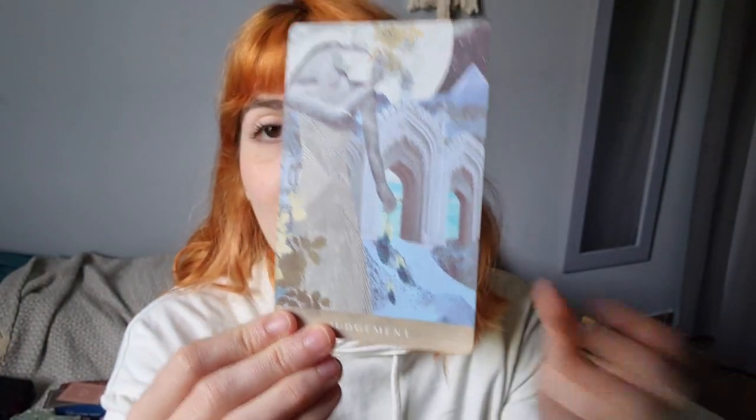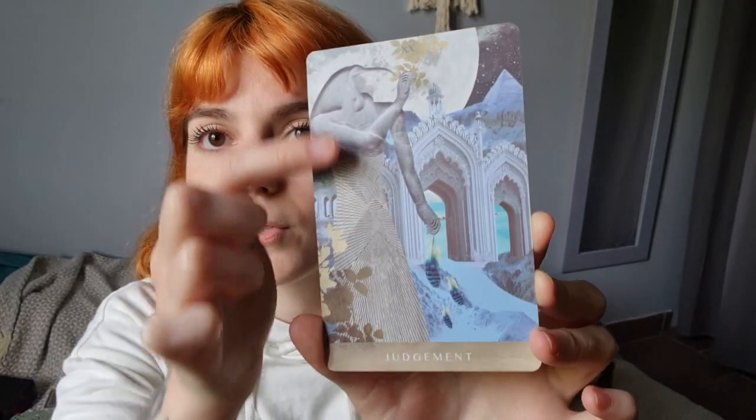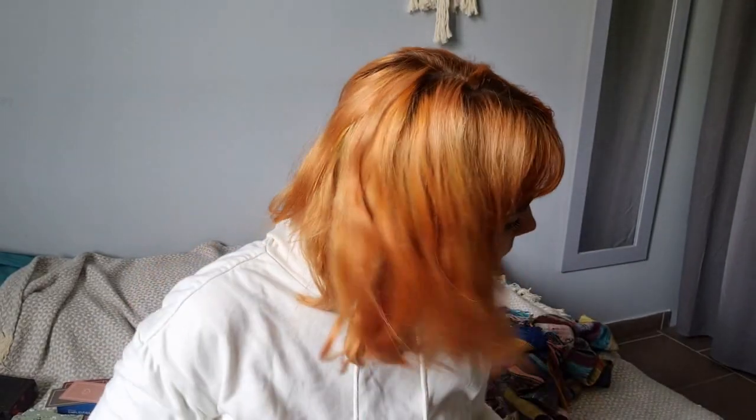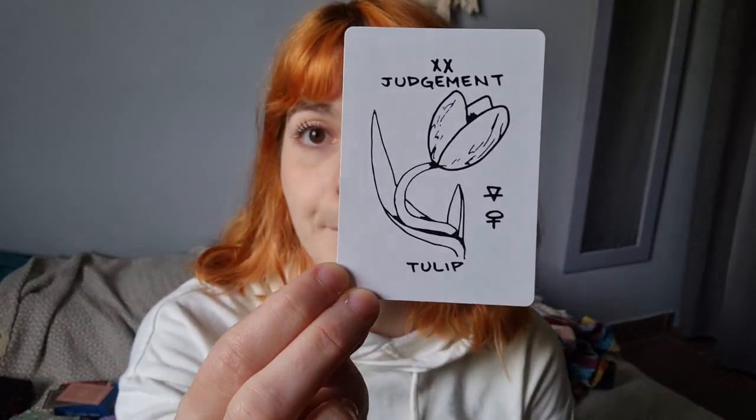And so you have this idea in the judgment of passing a door, like entering something, going through, taking a journey, basically going a certain way, like picking a way. And so going through a door, and you have the doors here and some sort of a guardian with this Egyptian god representation. And the Tarot of Plants, Judgment is a tulip for some reason. Really nice minimalistic tarot, this one.